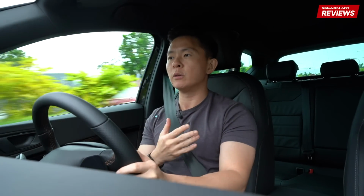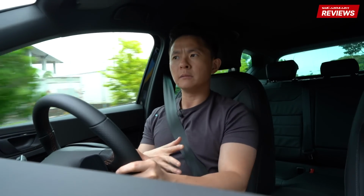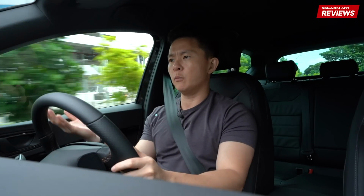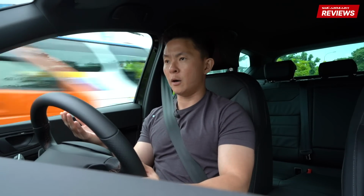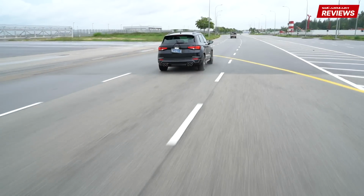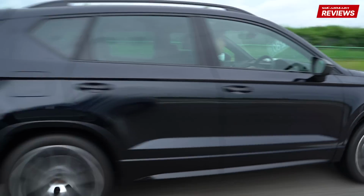I mean, it's almost like saying, it's a regular SUV, what's the big deal, right? I remember the regular SEAT Ateca feeling like this actually. Maybe not as stiff, but on normal driving conditions like what I'm doing now, at like 60 kilometers per hour on a small road, it feels comfortable, and that's just perfect.